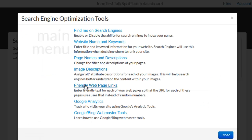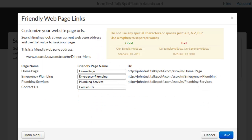Finally, we're going to generate friendly web links. What you want to do is make everything look nice and tidy. So first of all, people can type it in faster. And second of all, so the search engines will see it and register it. And again, remember to click save.